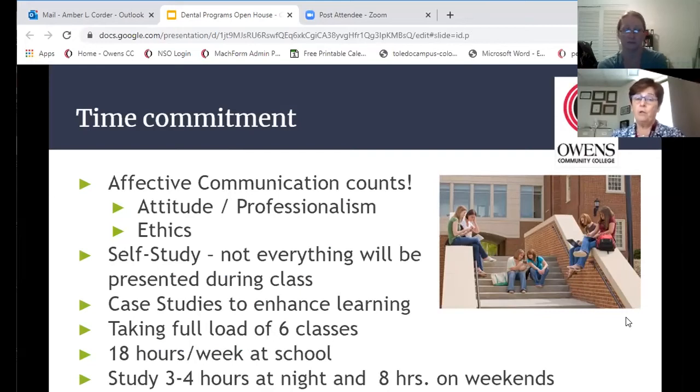You're going to take a full load of 6 classes. So that's 18 hours a week you're at school. Many students work or have families, and so you still need to be able to study probably about 3 or 4 hours either a night or during the day, whether you're in the day or night cohort. And then at least over a weekend, spend about 8 hours doing some study.